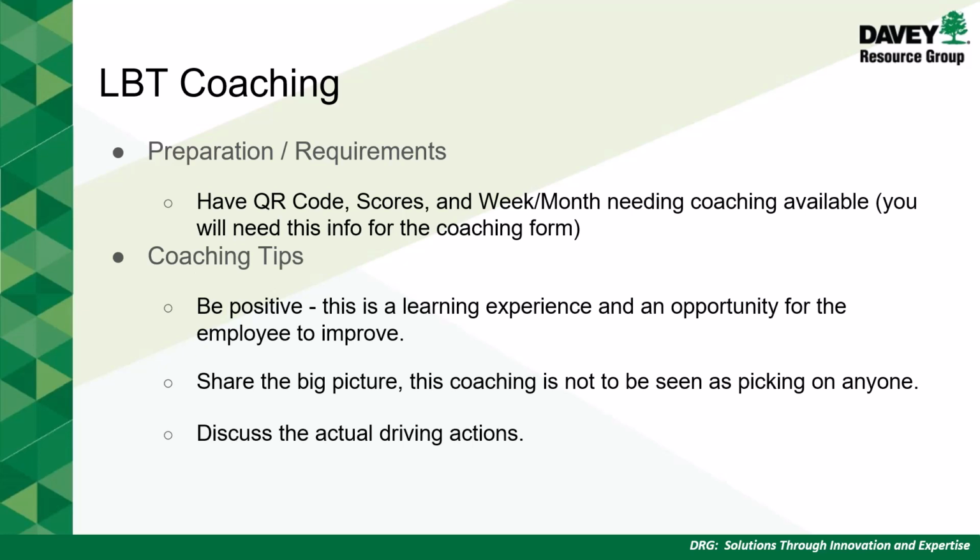And coaching tips during the session are that you, as the manager, should be positive because this is intended to be a learning experience and an opportunity to improve. That the big picture is discussed. It is not seen to be picking on anyone, but as a collective goal for improved safety, and discuss the actual driving scores reported.